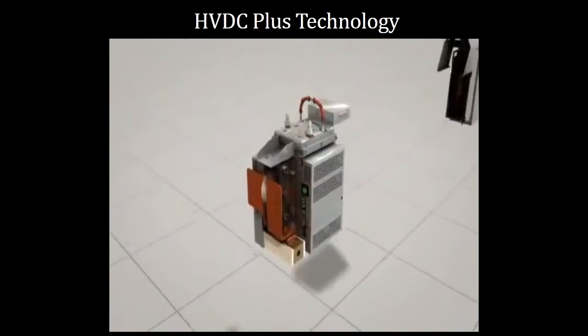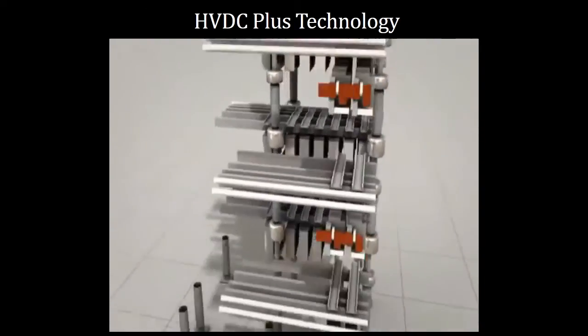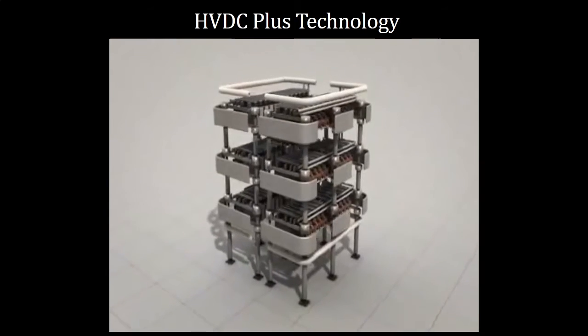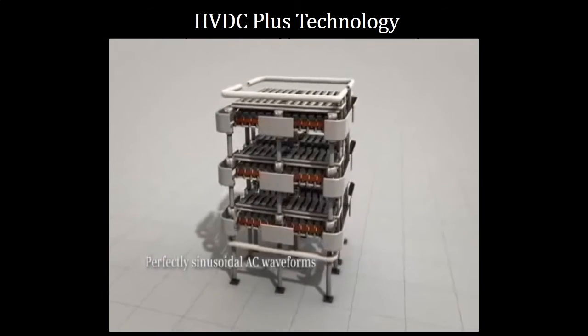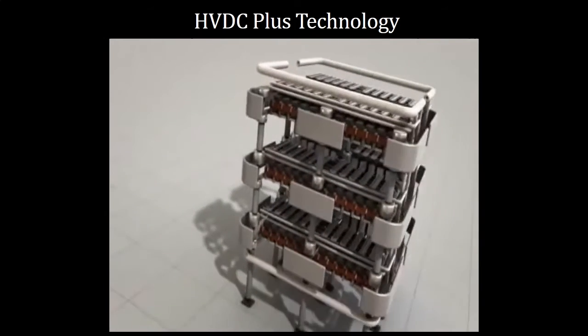failures. The multi-level design of the Siemens HVDC Plus converter reduces the losses in comparison with conventional 2- and 3-level voltage source converters, and it provides perfectly sinus-shaped AC voltages and currents, as well as smooth DC voltages and DC currents.